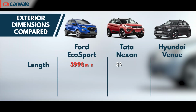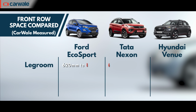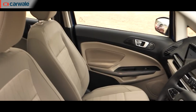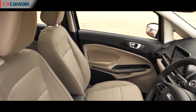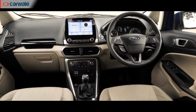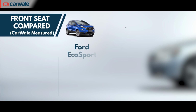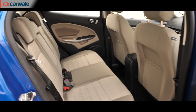Buyers in this segment expect a lot more space and comfort than any traditional hatchback, so it's crucial that these crossovers deliver on interior space and comfort. If we look at our tested measurements, the EcoSport appears to be a clear winner at the front. It's got a lot more shoulder room than the other two, and the headroom is on par with the Nexon as well. The all-important legroom is also slightly more in the Ford, and that's something a lot of buyers will appreciate. But what's surprising is that the front seats on the Venue are marginally bigger than the other two, and that will come in handy for longer journeys.